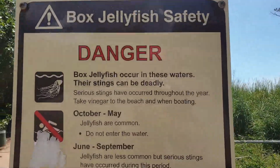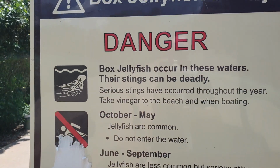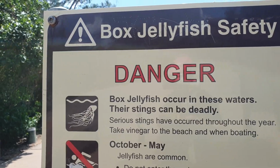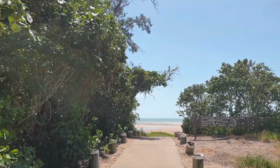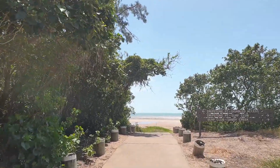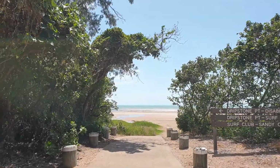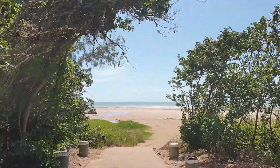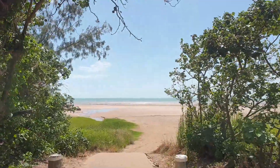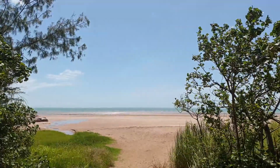It is the wet season, so we do have the box jellyfish, which is fairly prevalent right now. If you want to have a swim here, it's advisable to come down probably around May. You can go in the water. Always a risk. They have told us that there may be a crocodile in the area.